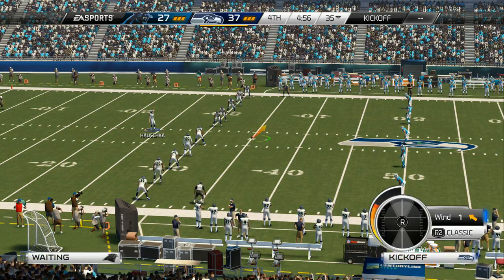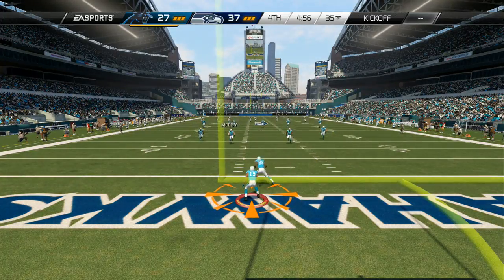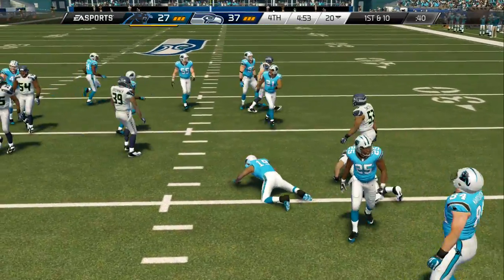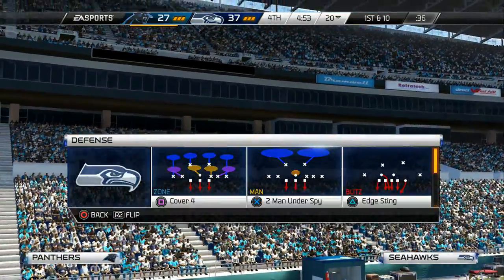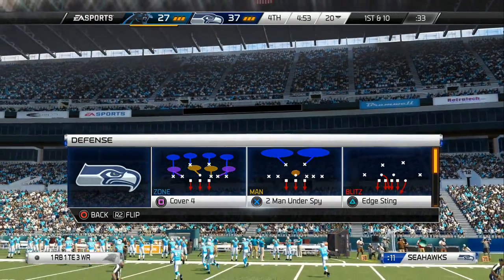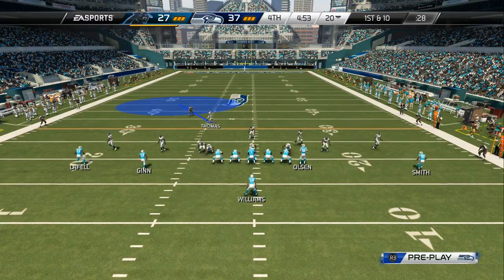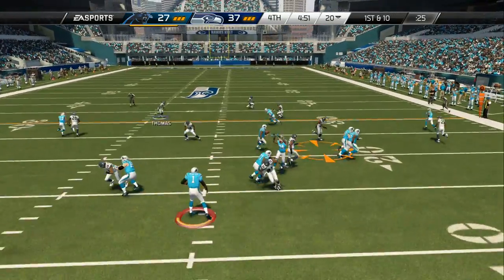Seahawks ready here for the kickoff. Spins away from the hit. Breaks out of that one. And Williams is lined up as the single back. First and 10, setting up screen.